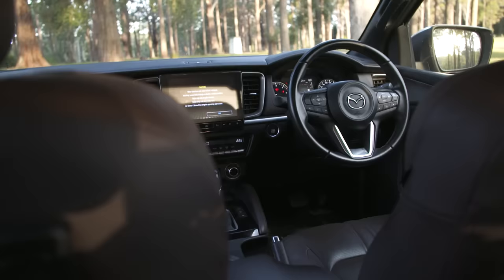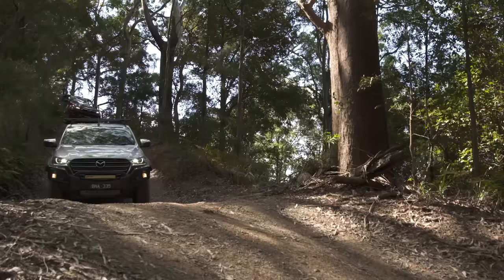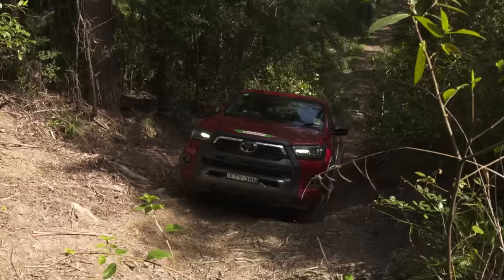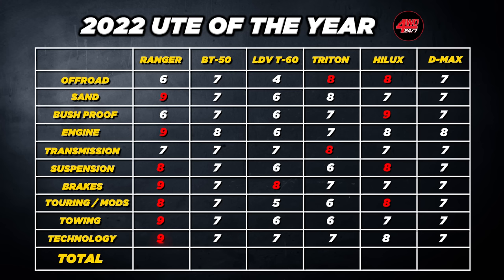The safety systems in the D-MAX and the BT-50 are great, but as four-wheel drivers who go off-road and for everyday driving, the fact that a lot of these features need to be turned off every time you get in the vehicle does get tiring. The Hilux and Ranger, on the other hand, are a lot better in this case because you can turn certain features off, which is very handy. Overall, the Ranger takes the points for this one, being the first of the next-gen utes, with the rest of the field scoring pretty evenly.